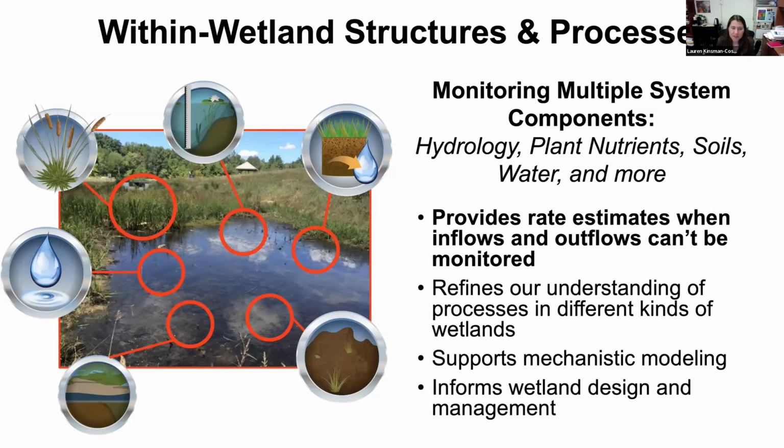Now, because of that challenge, we can't just set up a monitoring station at the inflow of the wetland and a monitoring station at the outflow of the wetland and call it a day, because many don't have inflows and outflows. And also that pretty much puts that wetland in a black box. It doesn't tell us what's going on. So we're designing our monitoring program to not only look at what's going in and what's going out, but to monitor all of the components of the wetland system that might influence its ability to clean up nitrogen and phosphorus.